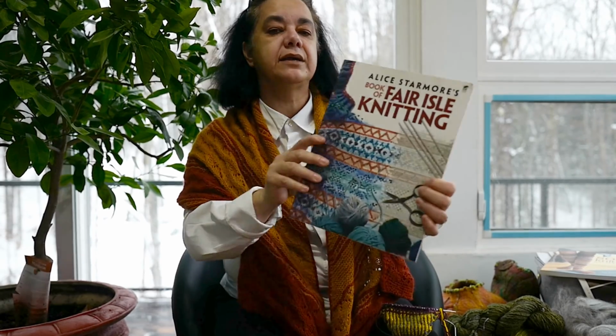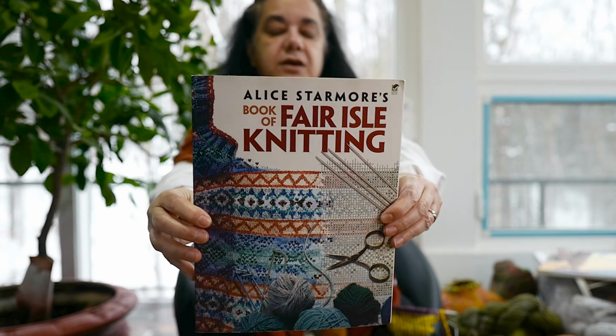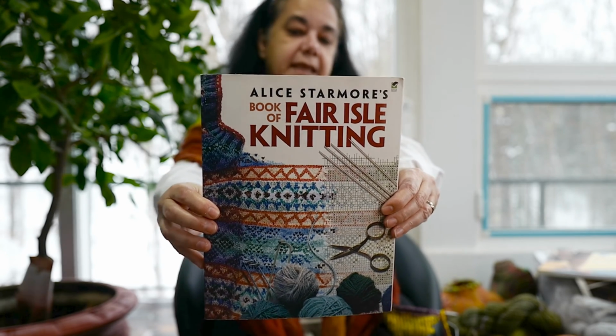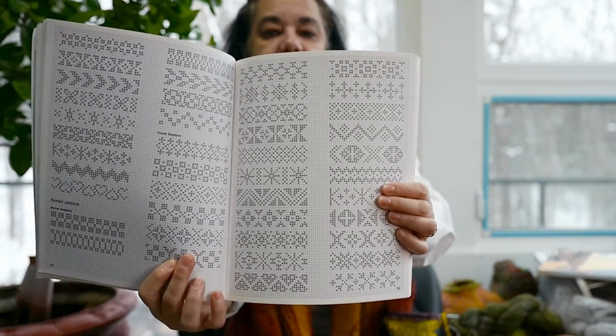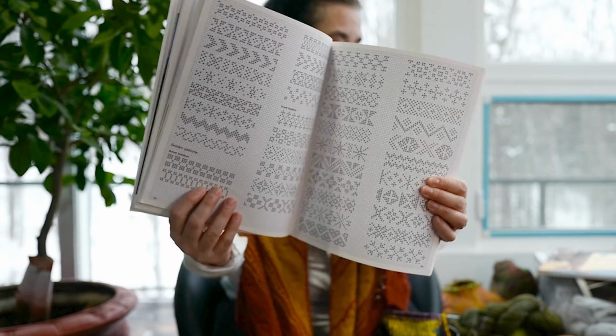It's Fair Isle Knitting. This is another book that I like a lot. It has history. I like history. And it has a lot of patterns. So what I'm doing here is a sample. So you have a lot of possible pages and pages of possible Fair Isle patterns that differ in sizes.